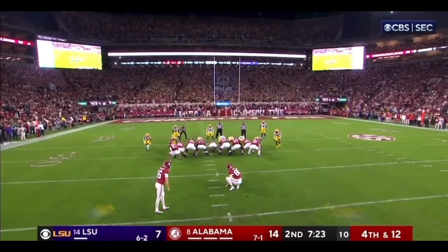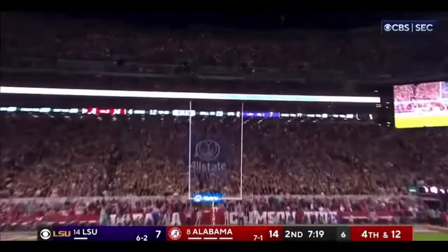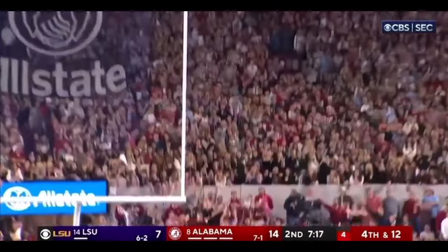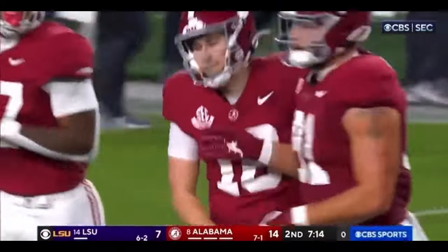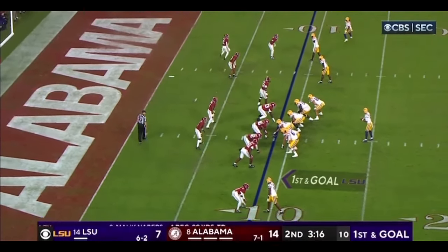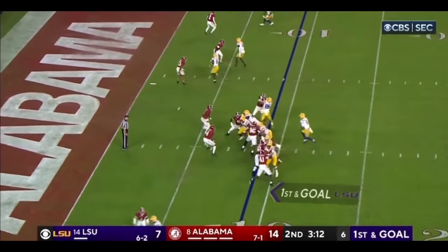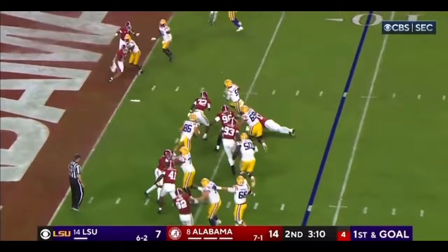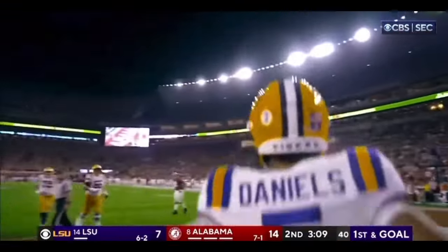In 2020, he's the all-time leading scorer in SEC history, and oh boy, no good. Sorry, Will. Both kickers. Emery clears out of the backfield. When they go empty, they love to run the quarterback. From the 9-yard line, it's the quarterback straight up the middle, and now cutting to the end zone. Touchdown, LSU.